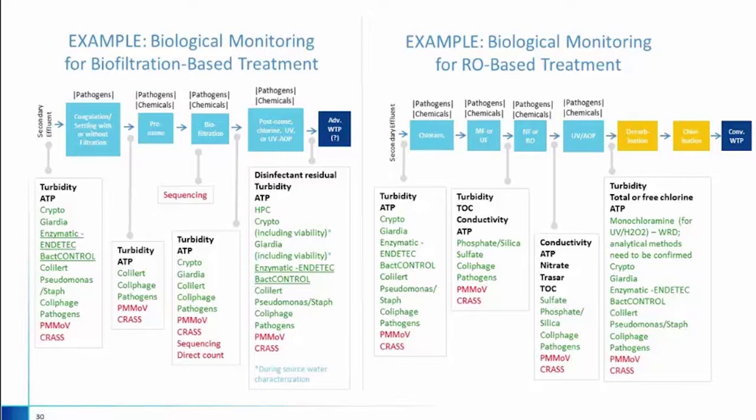You can see here the different monitoring parameters that are associated with each treatment train. And those parameters shown in black bold are more of the conventional type parameters, and those in green are more standard biological analyses, and those in red are the higher-end, expensive analyses, like pepper mild mottle virus, that's the PMMoV, which can be used as an indicator of viruses that are not effectively removed through conventional wastewater treatment.